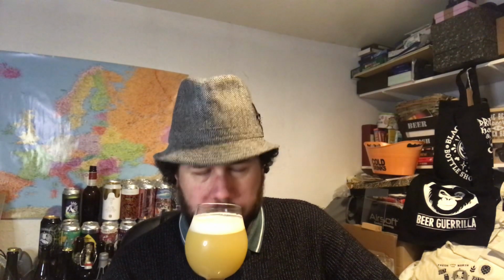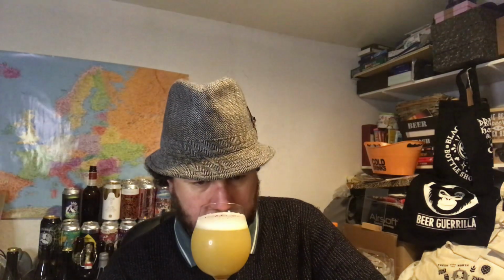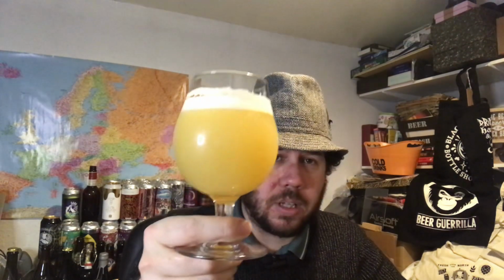On the nose then, like a really light melon. It reminds me of cantaloupe melon. A very faint pineapple. Maybe a touch of lime zest. Smells really nice. Let's give it a try.